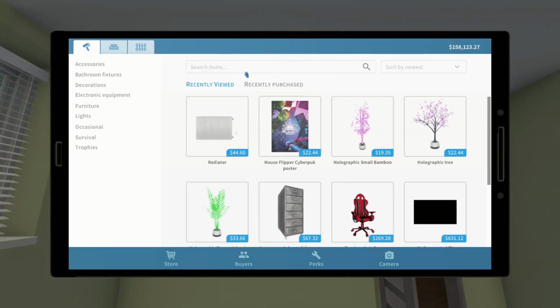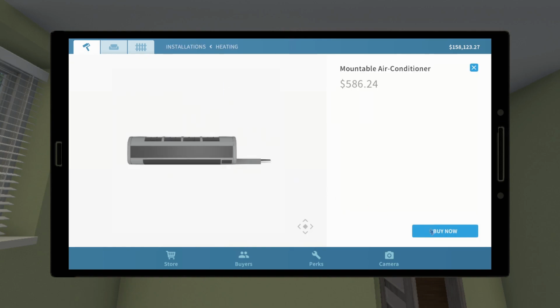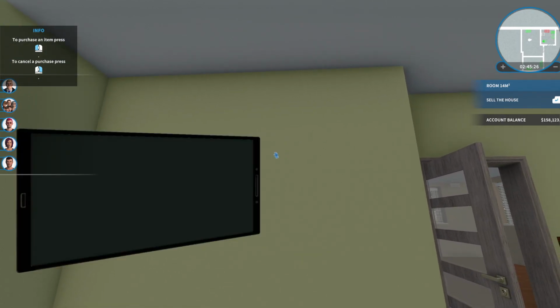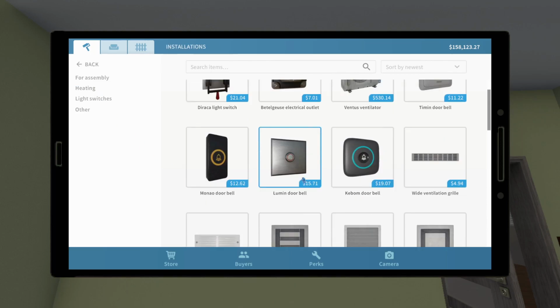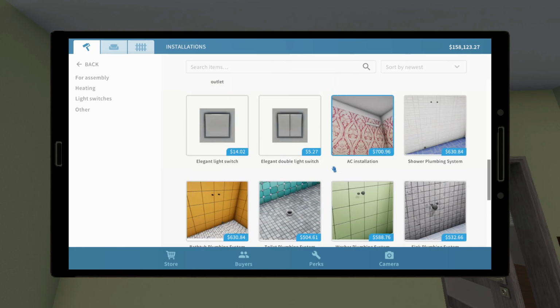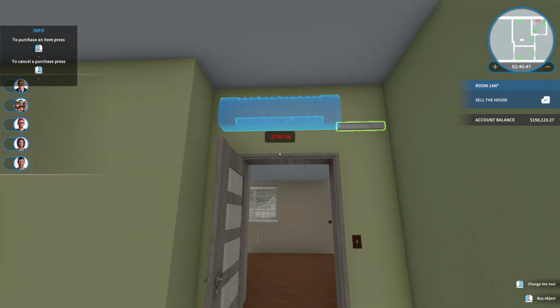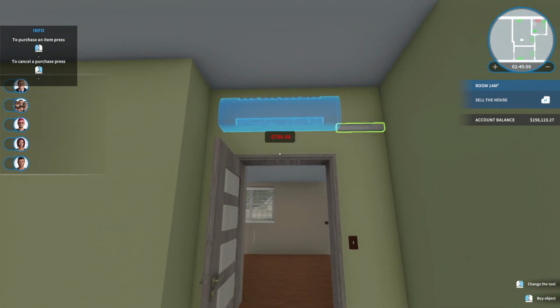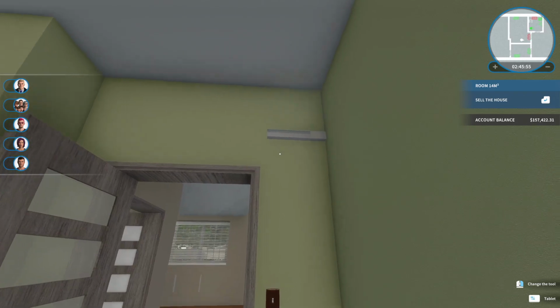So let's go back here. Let's do mountable air conditioner. Oh, I think I need the stupid... What's that under? It's under installations, wide ventilation grid, AC installation. That's what I want. So, oh, it would fit over the door, it looks like. So I'm going to do it there.